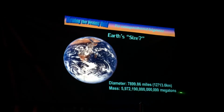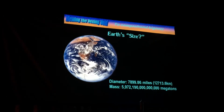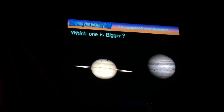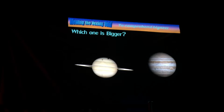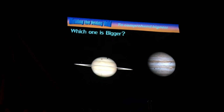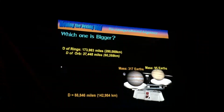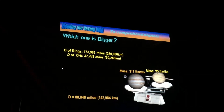And this is millions of tons too, by the way. So which one is bigger? This one over here or this one right here? Follow my laser up. This is the moon over here. And that little yellow dot is 317 Earths.